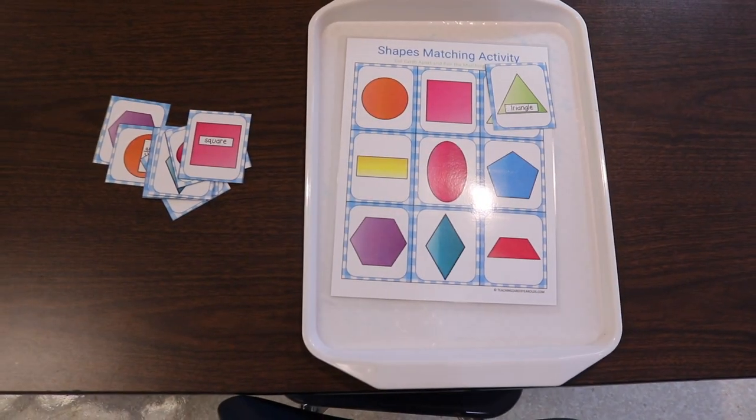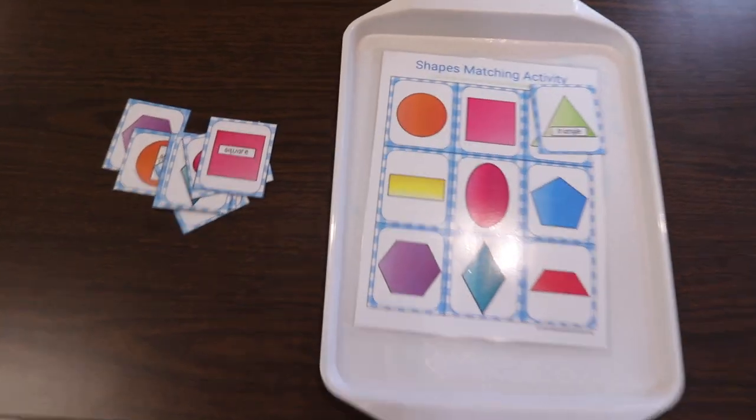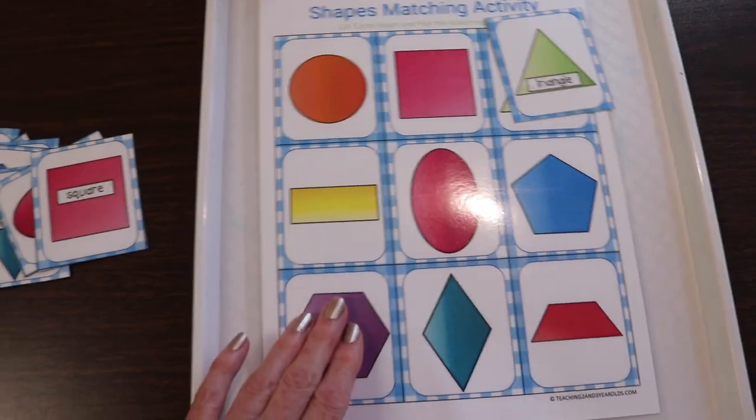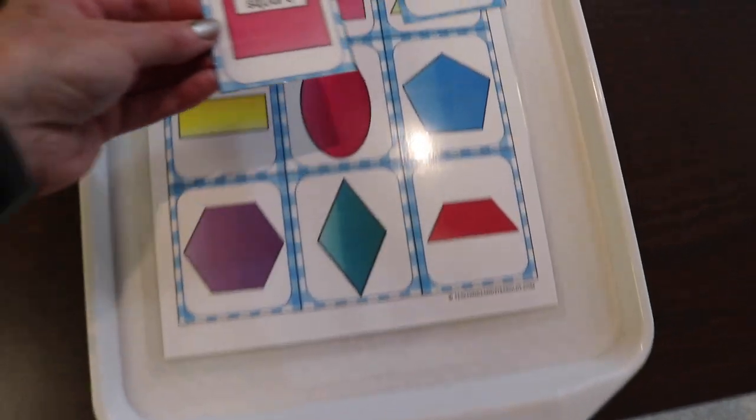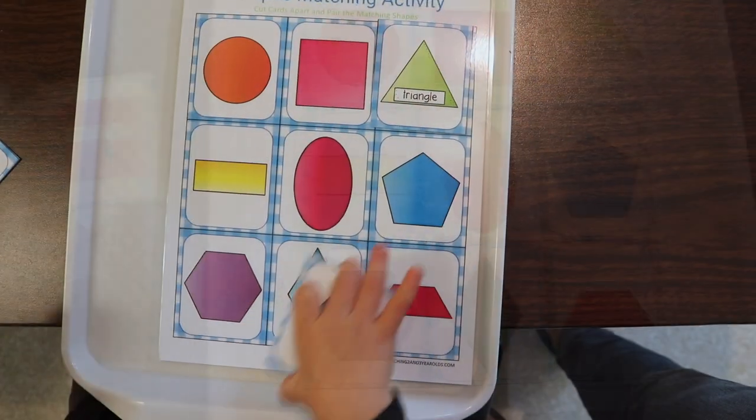And then one more printable that we're using this week is a shape matching activity that's available on the website, and it's free. And they're just matching them up.